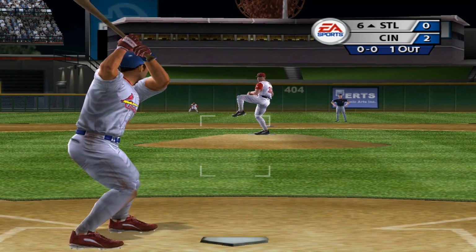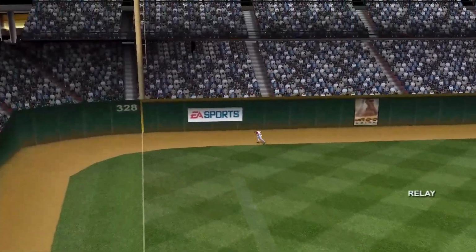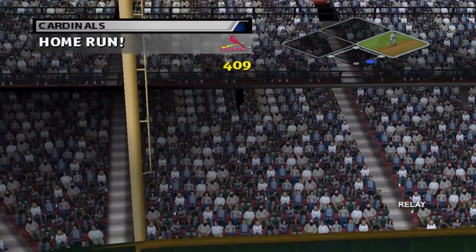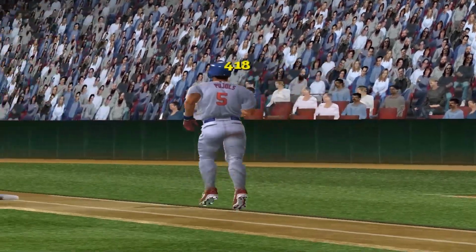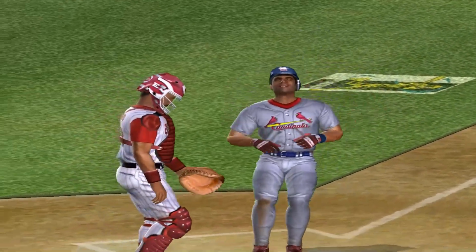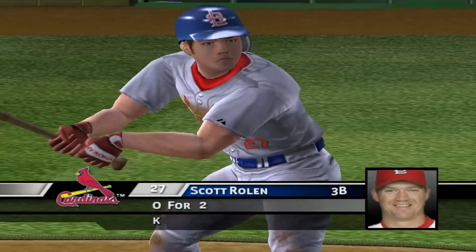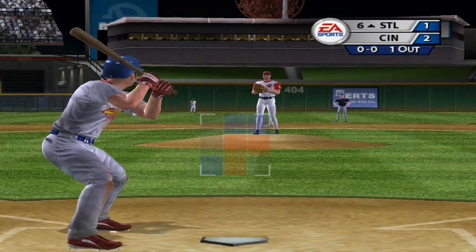The pitch. He belts it way back, and gone. From the second that ball comes off the bat, everybody knew it was out of the yard. That was a shot. Up next, Scott Rowland.